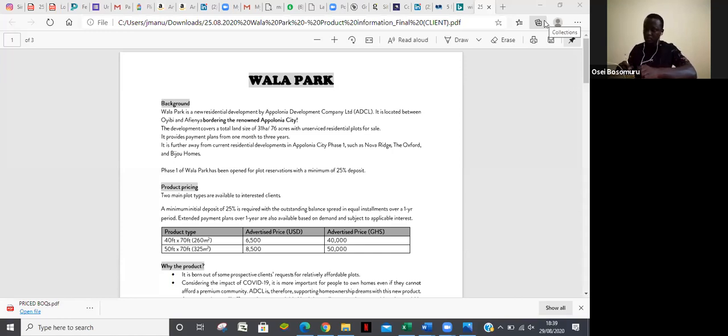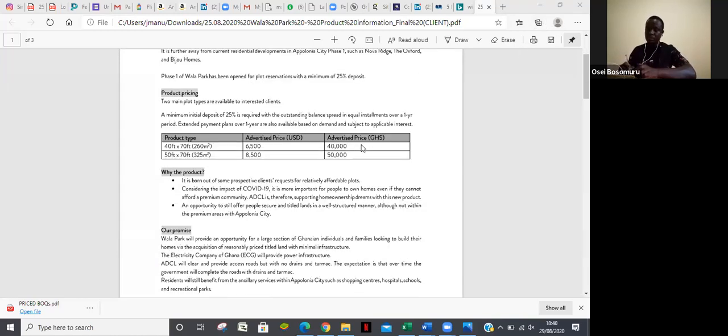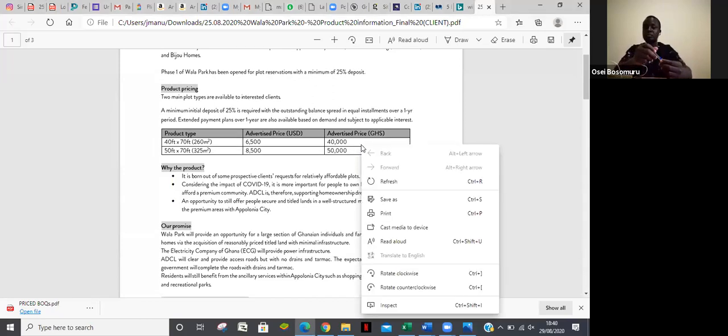So at the moment, Walla Park has a phase 1 and has been opened for plot reservations with a minimum of 25%. Yes. So there are two different sizes. The first one is 40 by 70, so 40 feet by 70 feet, and that is advertised at US dollars 6,500, and that's equivalent to 40,000 Ghana cedis. The next size is 50 feet by 70 feet, which sells at 8,500, and that's 50,000 Ghana cedis. As far as I can see, the good thing about these lands is that you pay your 25%, and then you can spread the payments over 3 years.